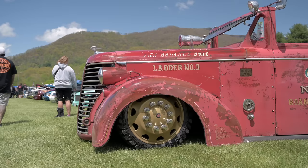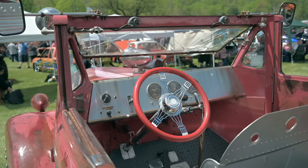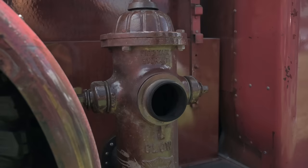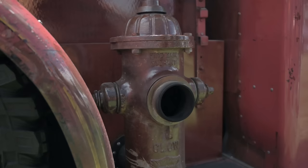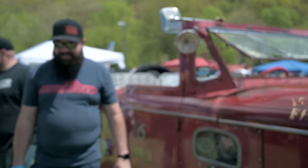Look at the lugs coming out the sides on this one. Those don't have those lugs. Oh my gosh. Them dudes outdid themselves on that. That's the exhaust on this fire truck. Oh, it is. That's just rad. That's crazy. Yeah, that is so cool. I love this thing. This is awesome.